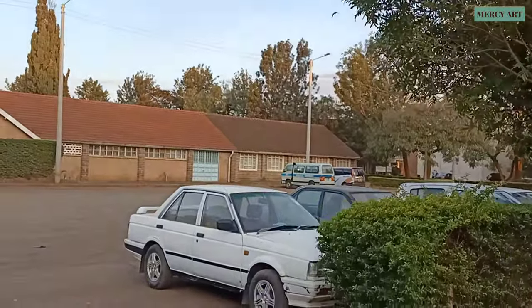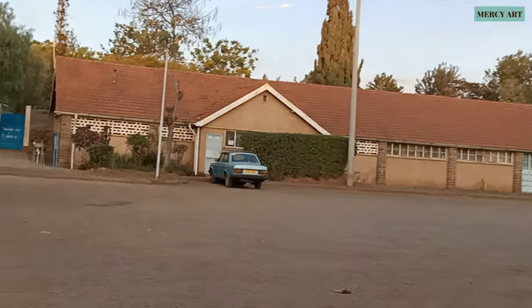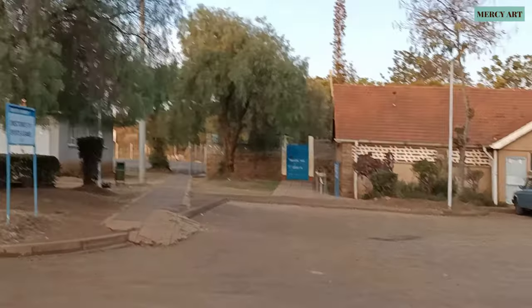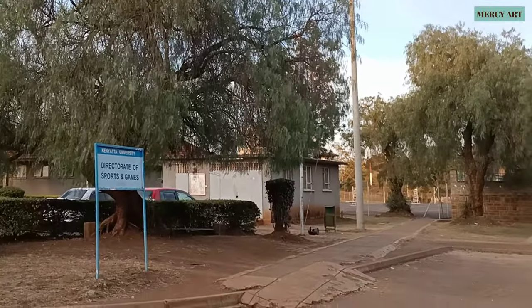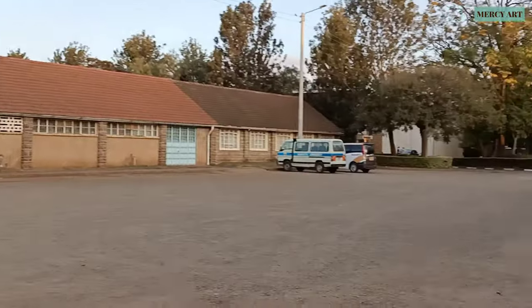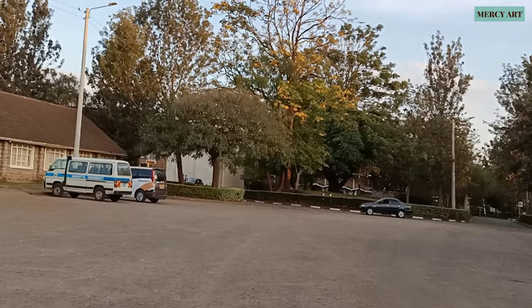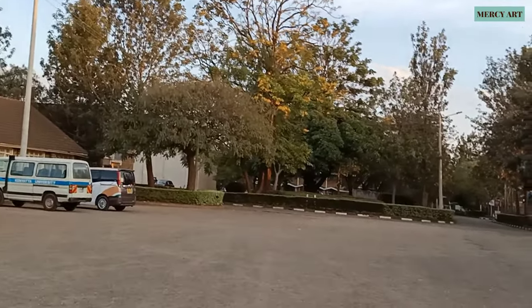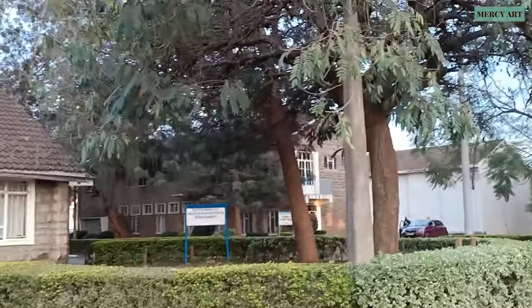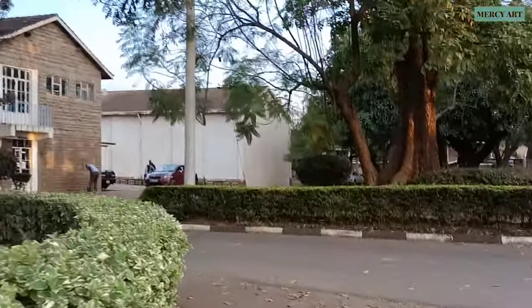This is a bus park. In most cases, when you have different universities coming to play with KU, they park here. And then you have the Directorate of Sports and Games. So they used to park here, and then now just go to the field direct. So I will pause so that I take you towards the direction of the shopping center. On the left, we have the Department of Recreational and Sports Management. And then opposite is, I think, the Psychology Department.